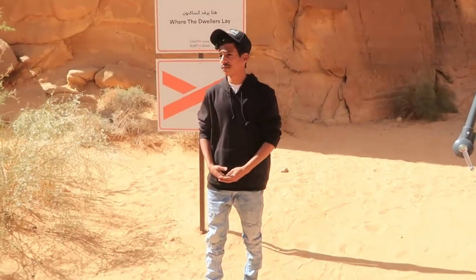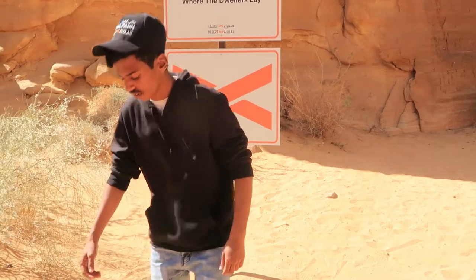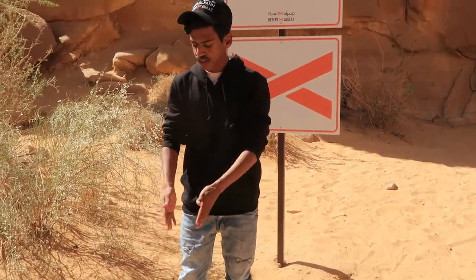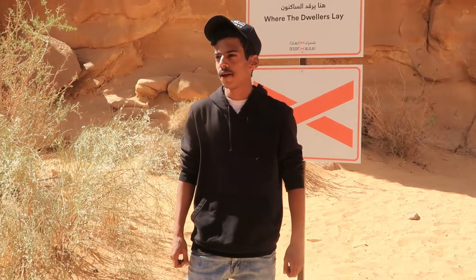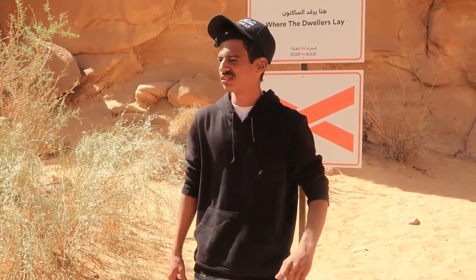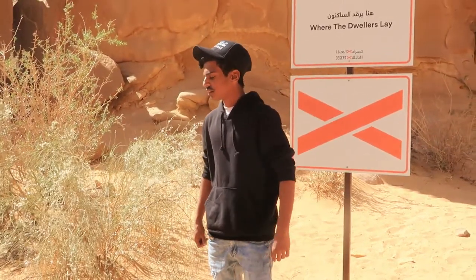From where is the material? From here, local stone. We call it sandstone. The color is the same as the wood, but it's so different because it's so strong. So when you knock on it, you hear the echo.